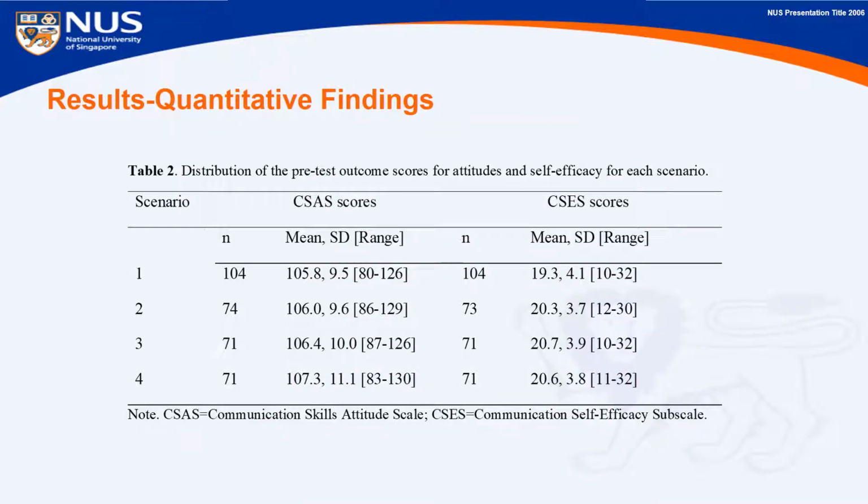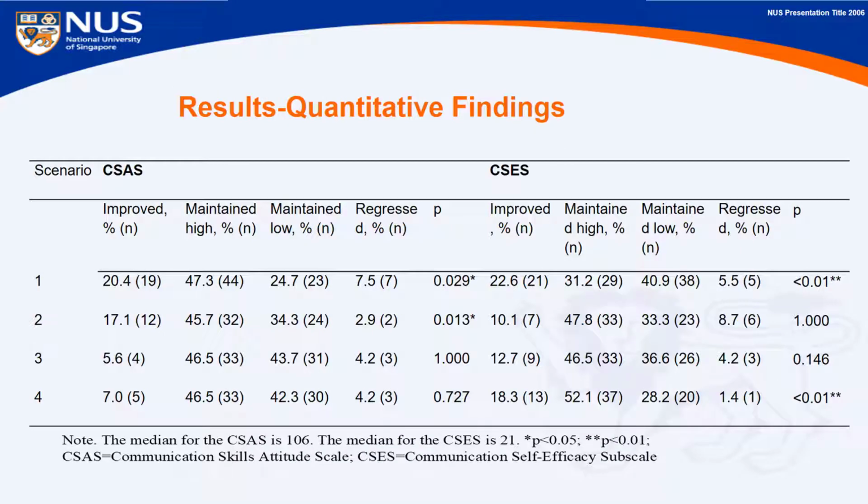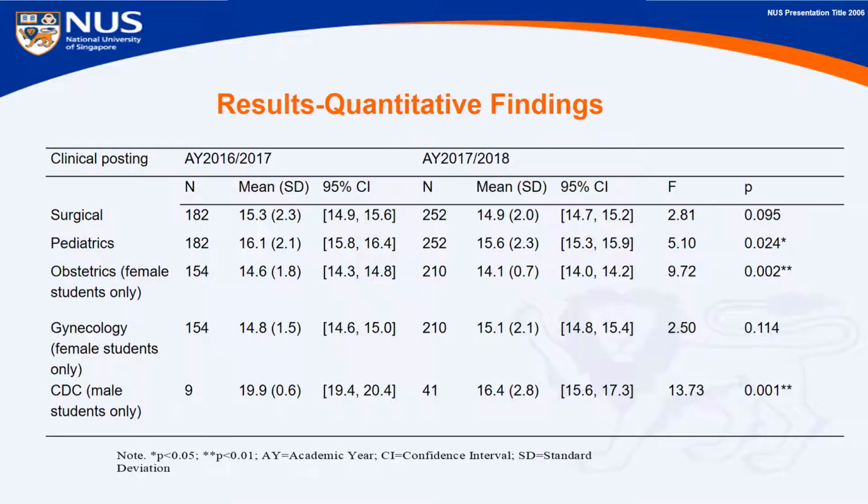So, quantitative findings. These are our communication skills, attitude, and efficacy skills, the pre-test to start with, and these are our post-tests. As far as the attitude skills were concerned, just for the first 2 scenarios, the pregnant and depressed patient, there were statistically significant differences, but not for the other 2. That means in year 2 they showed statistical significance and not in year 3. Similarly for the self-efficacy scores, generally they maintained their efficacy scores, as you can see, but statistical significance was shown only for the pregnant scenario and the last one, the stressed colleague scenario. So that was for the quantitative findings.